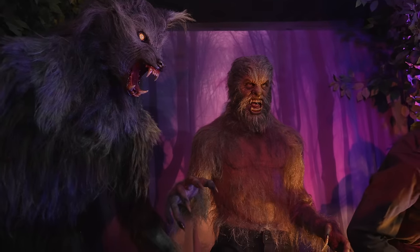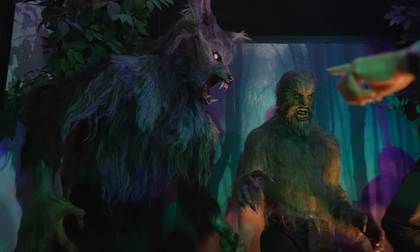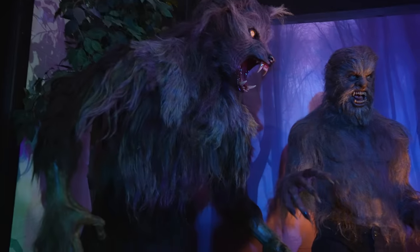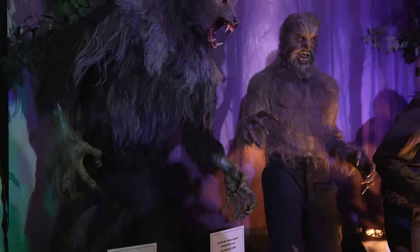Oh, so that's one of his original suits, and that's an original suit from The Howling. And this movie came out the same year this movie did, so they were in a rush to see who comes out first. I'm such a fan of American Werewolf in London. I'd have to watch that.